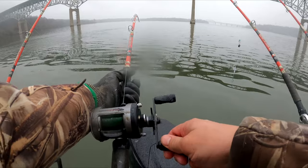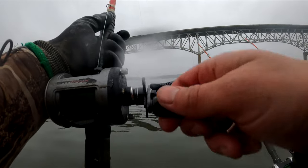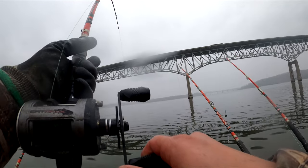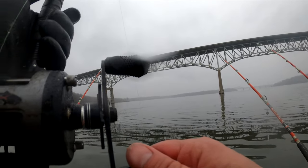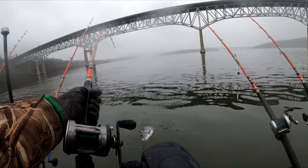Man, I might just hunker down at this spot till it's time to go. I'm really not planning on staying super late today. It's dreary. I want to get home, work on some stuff at the house, hang out with the family. But man, these fish are going to make it hard to do that.